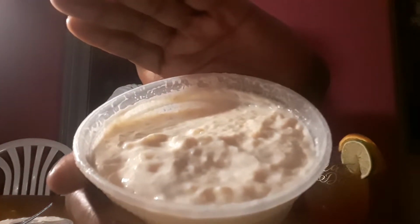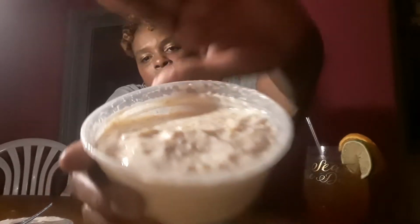It's like creamy. Okay, let's see. So my grandmother used to make rice pudding too, and her rice pudding was bomb. And she used to make it with raisins in it. Oh, my kitty cat. Baby, come on, baby. Alright, so, let's see what's going on with this. Well, here we go.